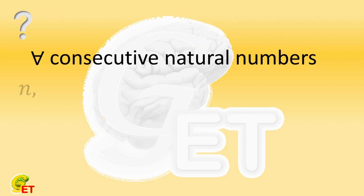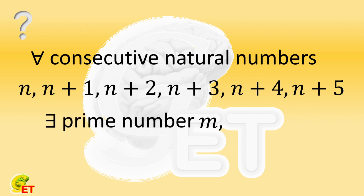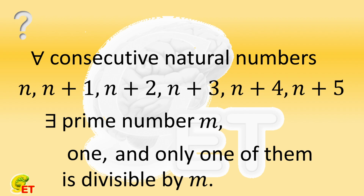Given any 6 consecutive natural numbers, from n to n plus 5, there is always a prime number m, so that one of these 6 natural numbers, and only one of them, is divisible by m. How to prove it? Why not give a try, and we will come back soon.